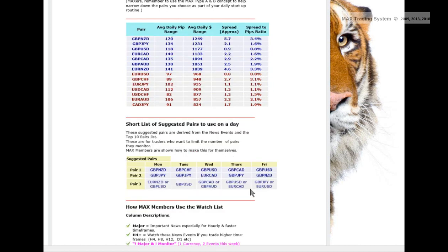And then below that, we have a suggestion, day after day for the coming week, of a small list of pairs to consider based on the news release. For example, for Friday, the suggested pairs to monitor and eventually trade based on the news release only were the pound US dollar, the pound New Zealand dollar, the pound yen, and the euro US dollar. We don't catch, of course, the best moving pairs every day, but many of them have nice movement, which gives nice trades day after day. This is something I wanted to show you.